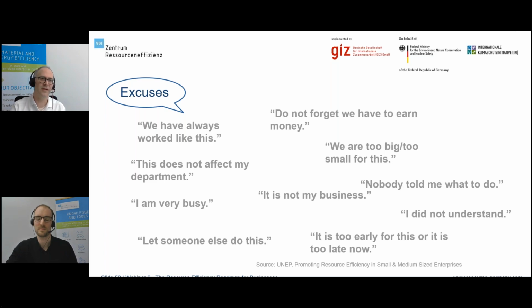And what often in Germany, it's we don't forget we have to earn money, so there's no time for implementing resource efficiency or such a change. I'm 100% sure this is applicable to almost all companies globally. So what you may get from these comments on this slide is that before actually implementing or thinking about resource efficiency, there is quite some hesitation in companies.